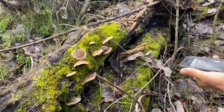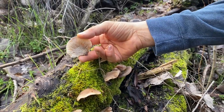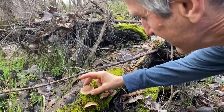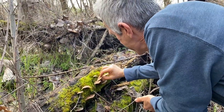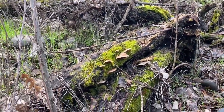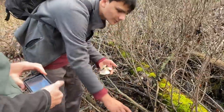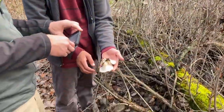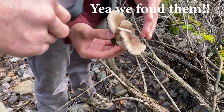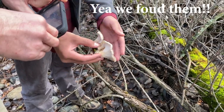Oyster mushrooms, especially those found in California, usually have gray to grayish brown caps, and they prefer to hang out on cottonwoods and aspens. They are an excellent edible for most people. Show us what you got, Ryan. Hey guys, is that an oyster mushroom? Awesome, now we got lunch.